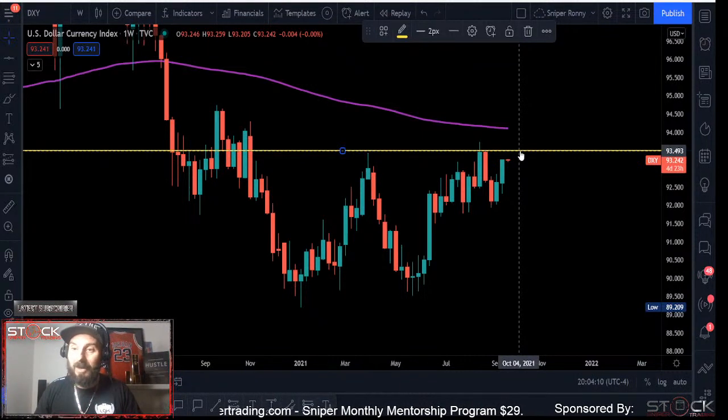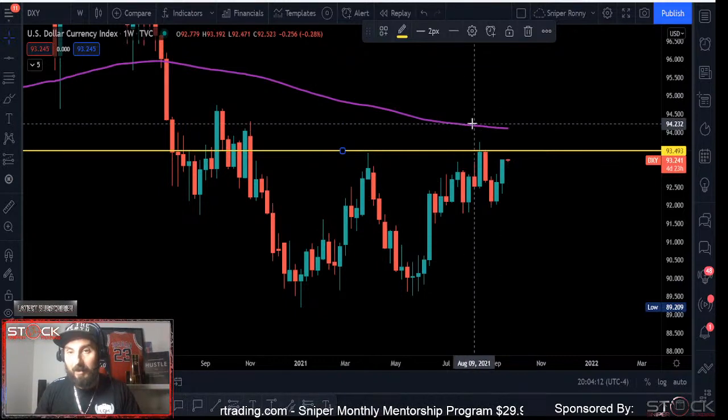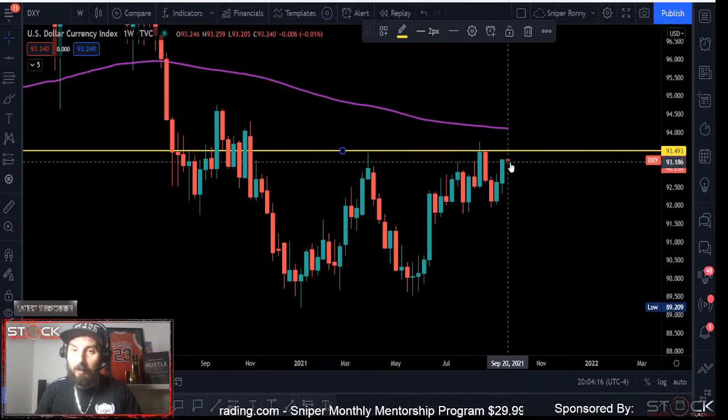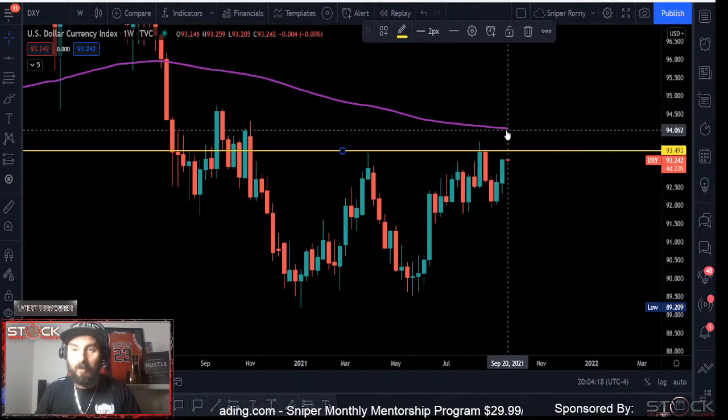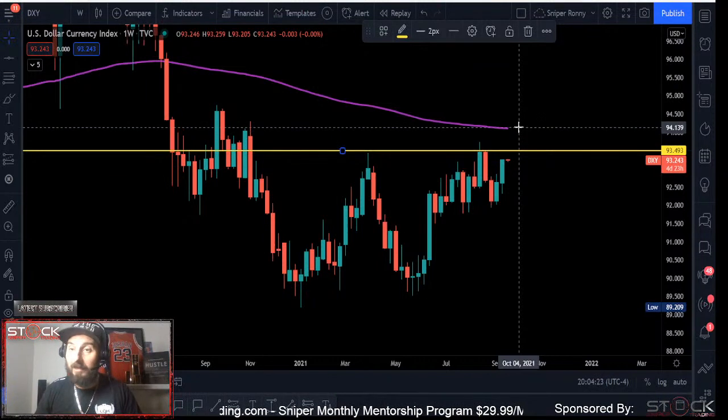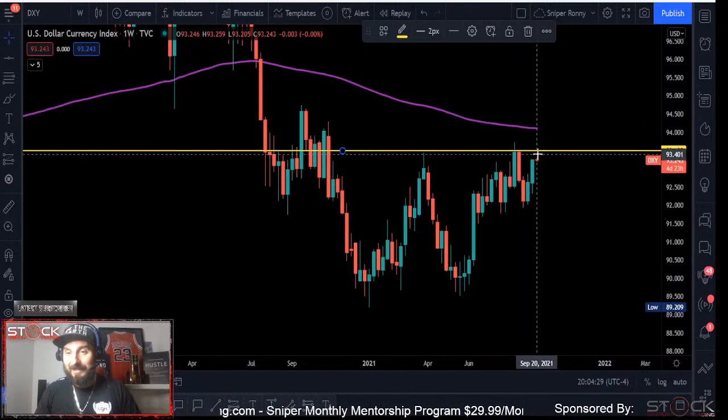Can we break above 93.50? And this purple line up here is my 200-day moving average. So maybe we can attempt to get up here. If the US dollar can push 93, 93.5, maybe 94 in the next couple weeks, we're going to see some really nice strength on the US dollar, okay? But this is going to be a key area.